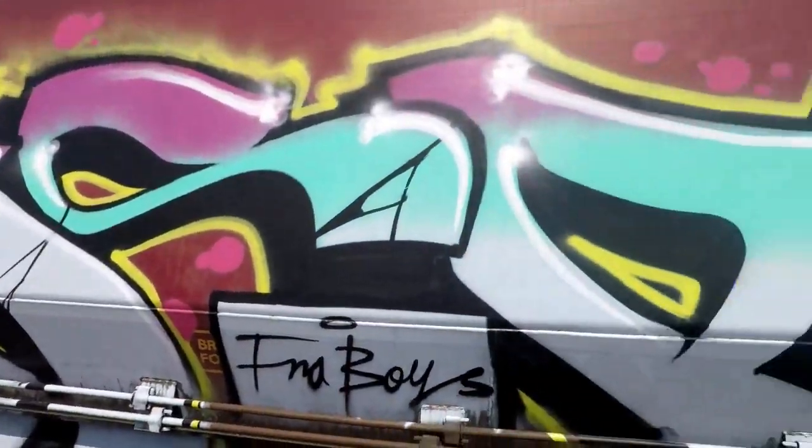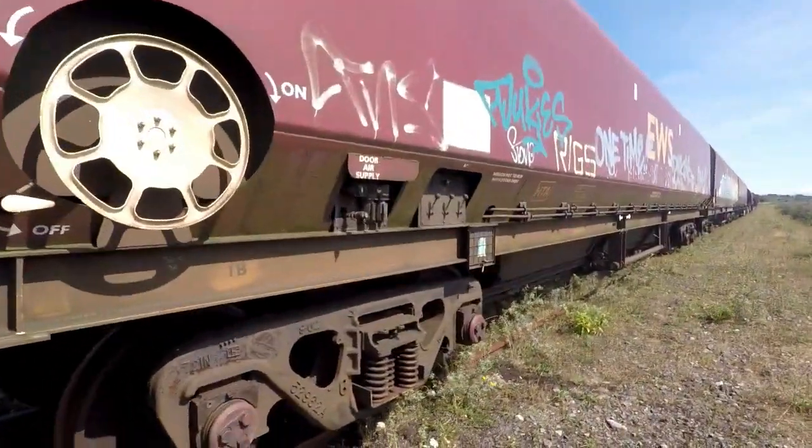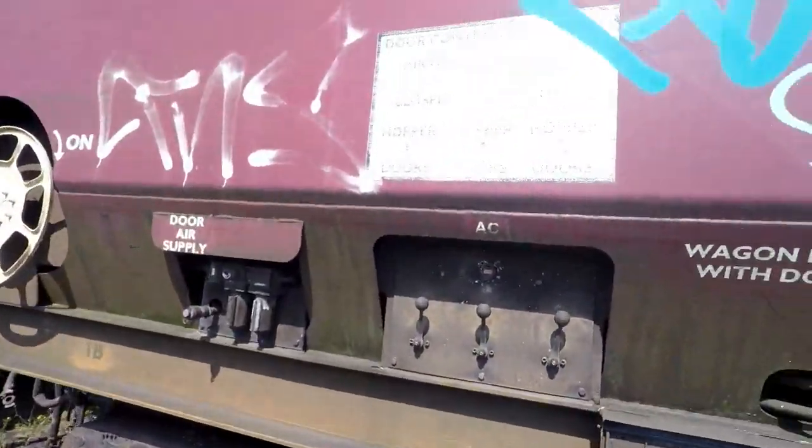It's actually quite pretty, that, isn't it? Some of this graffiti can be, I mean, I don't agree with graffitiing, but some of it can be quite pretty. Ooh, what have we got here?